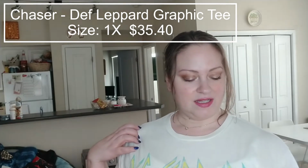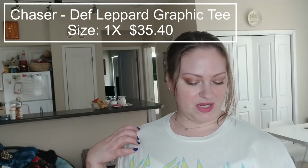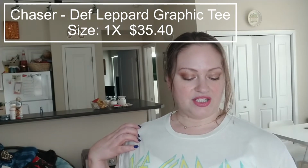I now have on the Def Leppard graphic tee. It's a 1X Chaser tee in white, and it's $35.40. So I guess it's on sale with that price being what it is. And then I also have on the Felix Power Mesh skirt in a 2X. It says AFRM, not sure what that means, in brown, and the skirt is $68.